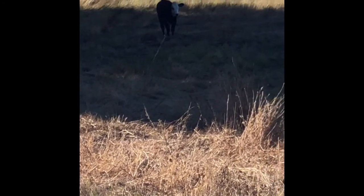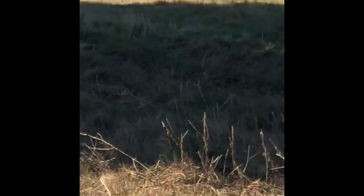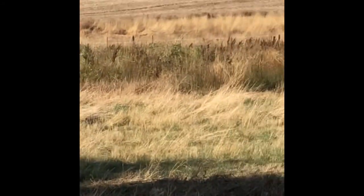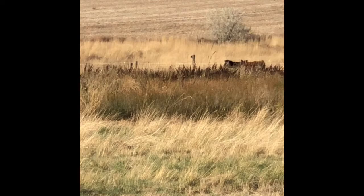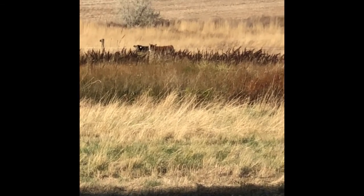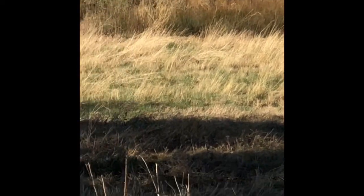See that, or if it's too bright. So there's three, then right down there you can't hardly see them. They're not... oh, there they are. So yeah, they're doing good.